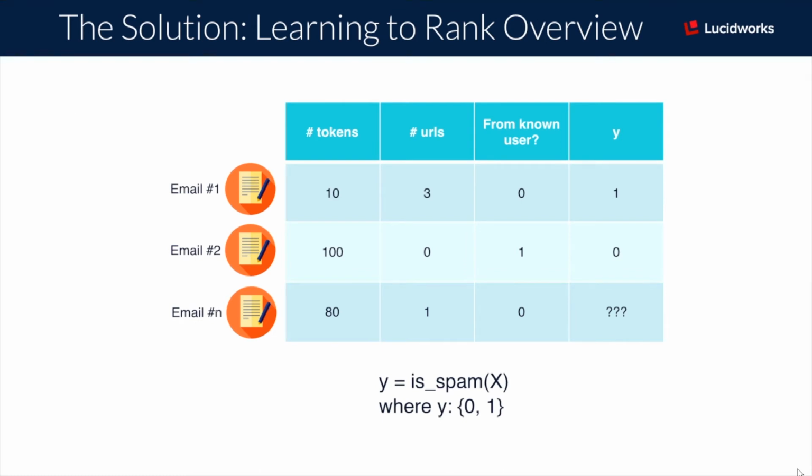In order to understand learning to rank, let's draw an analogy from the problem of spam classification, which everyone is familiar with. The goal of spam classification is to accurately predict whether or not an email is spam on the basis of different characteristics or features of the email. Interesting features that could provide clues as to how spammy an email might be include the kinds of words it contains, the number of URLs it contains, or whether or not the email is from a known user. So machine learning is used to learn a function is_spam, which is trained using existing emails in order to generate predictions for new emails with a high degree of accuracy.